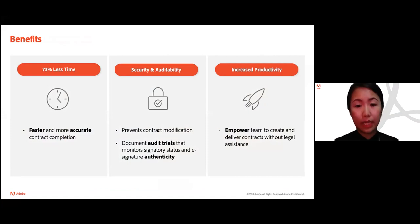In terms of the second pillar, security and auditability, I think I've spoken quite a bit on this. A physical room versus the cloud with really encrypted technology surrounding it, and you can actually decipher when a person tampers with a document. The audit trail that we have with each signature gives us a lot of assurance.